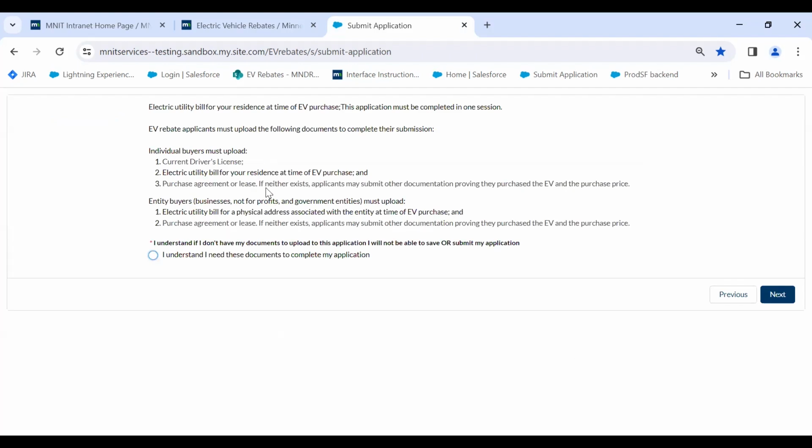On the next page, again, we want to make sure you have your three documents before you sit down to do this, because you can't save your work. Once you do it, you submit it, and then you're done, but you can't save it and come back to it. And that's important because this is a first come, first served rebate process. So the first one in will be the first considered, and once the money's gone, it's gone. So you want to make sure you can complete your application when you get in. You don't want to have to come back to it if you can avoid it.